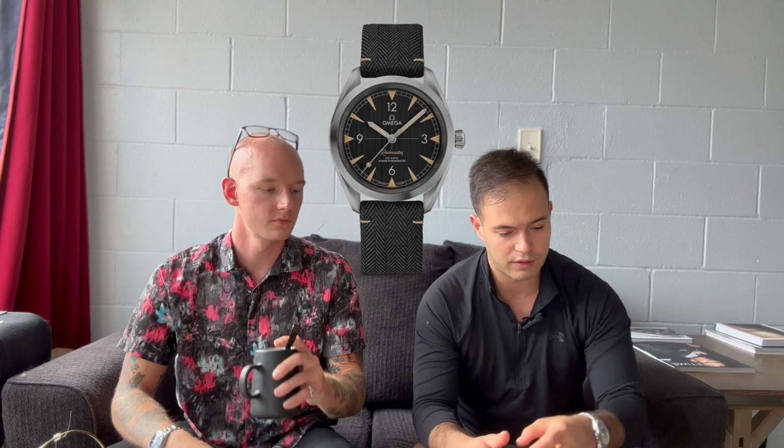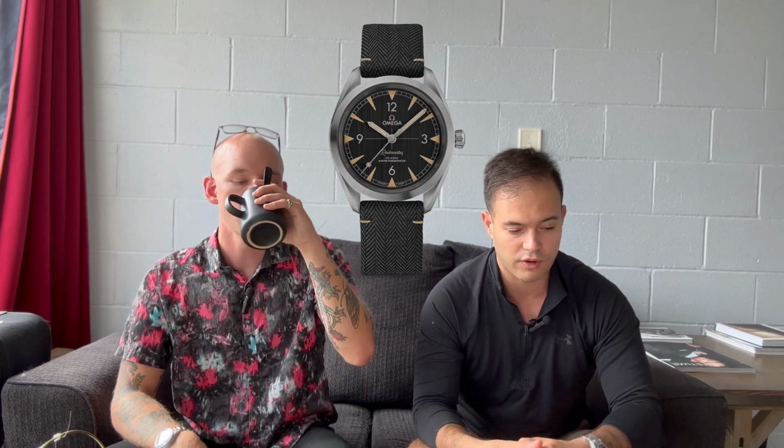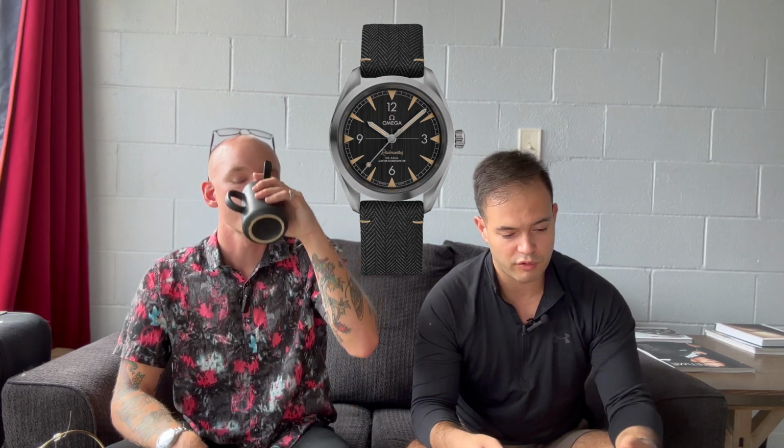I like the way there's a lot going on in the dial, because you've got that sector design, those little crosshairs in the center. But then you also have the 12, 3, 6, and 9. The crosshairs stand out to me. Yeah, the crosshairs that lead to the numbers. I think it really adds a lot of legibility to the watch, so that you can quickly acquire the time.